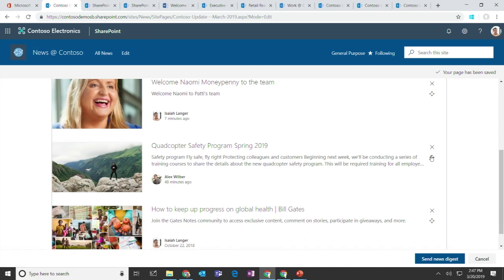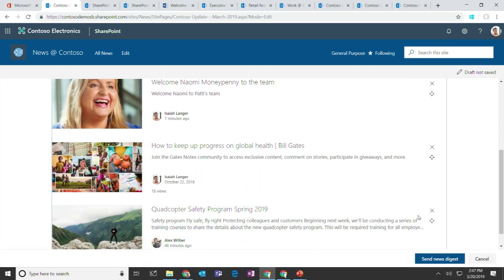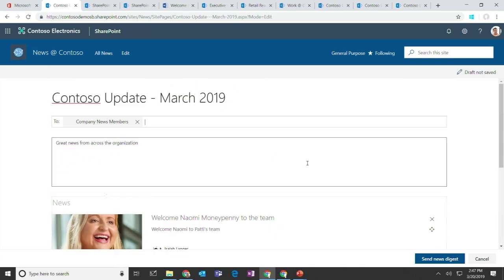And then I can rearrange the articles, put them in the order I want them in, and click Send. And so I can get an entire digest to people on a regular basis as well. So this is clearly a way to get the best of both worlds, to get the richness and engagement of SharePoint News and the reach of email. And there we go, it resolved. So that's a super effective option.